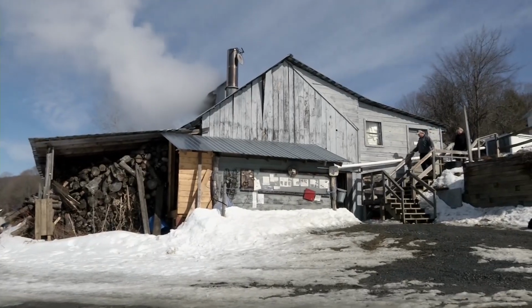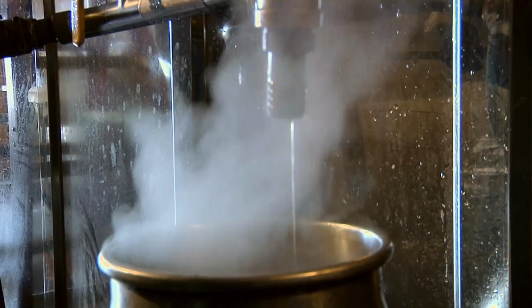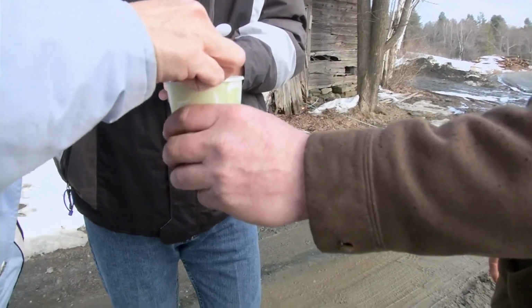The Luce family hopes to make 2,000 gallons of syrup this year. They need to get back to work. Thank you. Oh, you're very welcome. Thank you so much. Yeah, we've got some shopping to do. By the way, before you leave, let's sample some of the syrup you made today. Take a little dip of that.